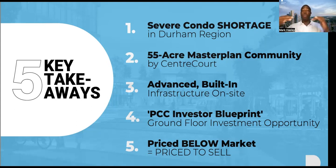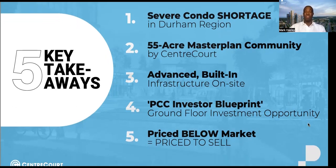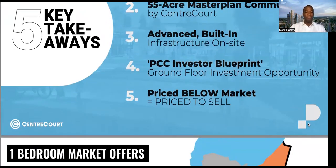And of course, the prices that we offer here, as well as the prices that we offer in downtown Etobicoke, are below market, which is why people are seeing a lot of value in being able to buy into an area with a lot of growth, a lot of opportunity, and a lot of value. So we're always priced to sell.